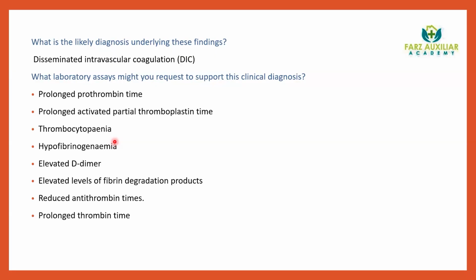FDPs. Exactly. So these are the other derangements which we expect, but I don't know if they have it on their answer sheets or not, but I have put everything which is possibly deranged from DIC: prolonged PT, APTT, low platelets, low fibrinogen. Hb is not a part of criteria to say it's DIC. There is a scoring system based on the International Society of Thrombosis, which suggests a score of more than 3 suggests DIC. It's based on platelet count, fibrinogen, and INR.